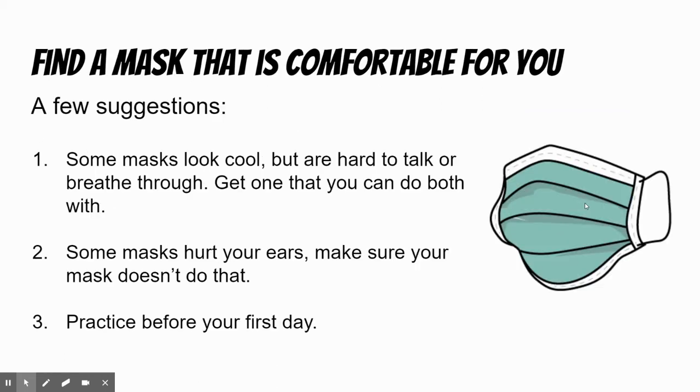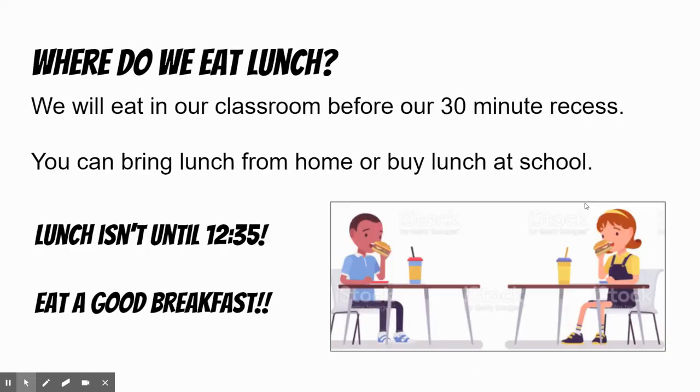I just reminded them to make sure they have a mask that's comfortable and safe, and that they might try wearing it for a bit of time at home just to make sure it doesn't hurt their ears or stay up on their face, because a good mask is going to be important. If students need an additional mask at school, we have masks for them.